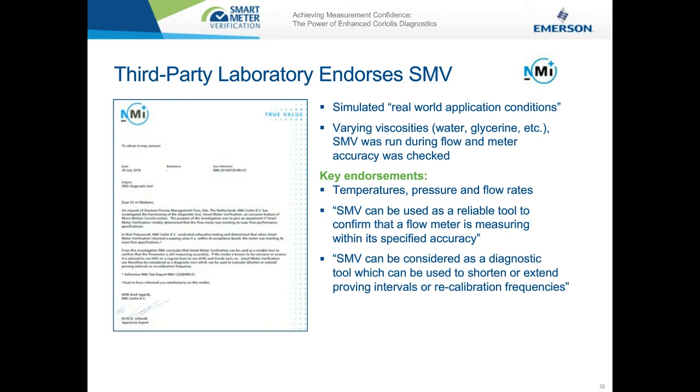One of the places that we started, because customers were really, really interested in third-party data, we've done a fair bit of testing internally, but we went outside. We used the Netherlands Measurement Institute, which conducted a study that ran right around $100,000. And the goal of that was to run SMV under real-world conditions. So we tested meters at NEL in Scotland on liquid. We sent meters to Pigsar in Germany for gas. And the whole goal of that was to show the robustness and the reliability of SMV under a very wide range of temperatures, pressure, flow, density, flow noise, and viscosity.